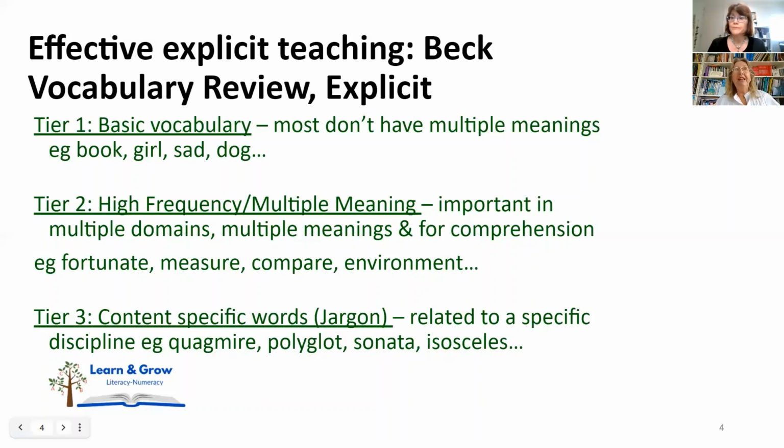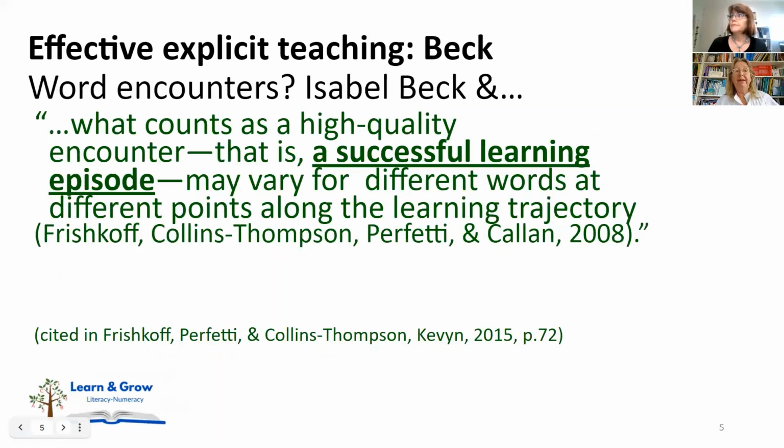And that leads into the next slide, which talks about what a word encounter is. So when Isabel Beck was doing the research, she was looking at word encounters, and they are only for successful learning episodes or opportunities. So if a child has a misconception or attaches the wrong meaning because they're using a different context, that doesn't count as a word encounter because it's an error. It's not a successful learning opportunity.